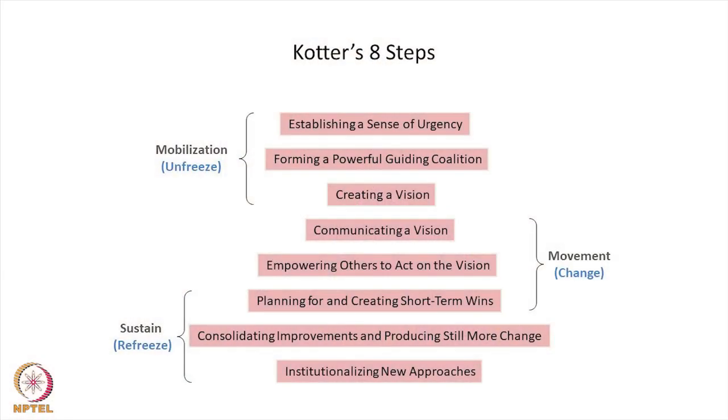Empowering others to act on the vision. A leader may have a vision, they may form the coalition, but if they don't empower others, not only with the capacity but also with the trust to make decisions wherever and whenever required, they will not be able to work towards realizing that vision. Then comes the planning and creating of short-term wins.